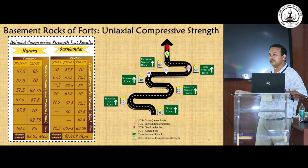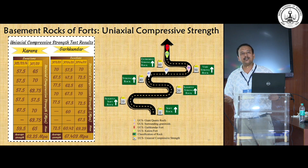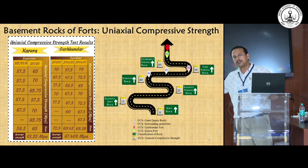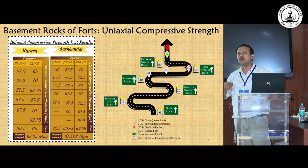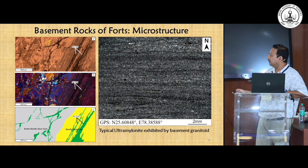So, here I can say that even without the present technological advancement, our ancestors were scientific enough that they strategically chose the mylonitic granite over the higher elevated quartz reefs or higher elevated other granitic surrounding bodies. So, there was a scientific acumen they definitely possessed.